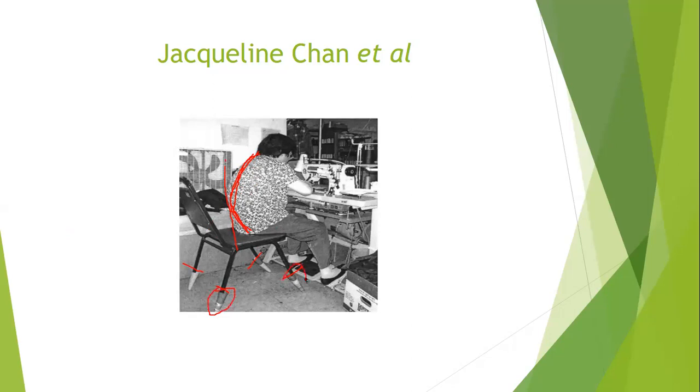Actually, it is one kind of ergonomic intervention because the chair height was very low for the worker. In this case, the worker just put something behind the leg of the chair. That is the thread cone. Using the thread cone, he or she elevates the height of the chair, which will help him or her to conduct work easily.